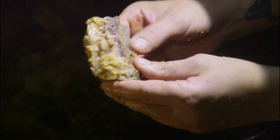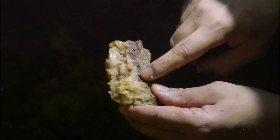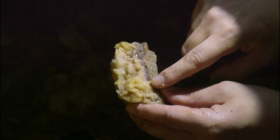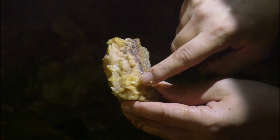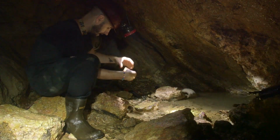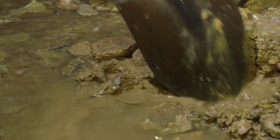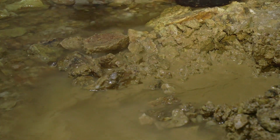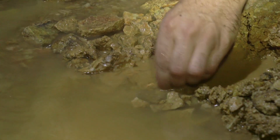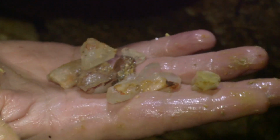All right, we have potentially sphalerite at the base of this quartz crystallization. I'm going to leave this right here and continue the hunt. I see something? I thought I saw, maybe not. So this is just a small collection of crystal fragments that you can find laying around in here.